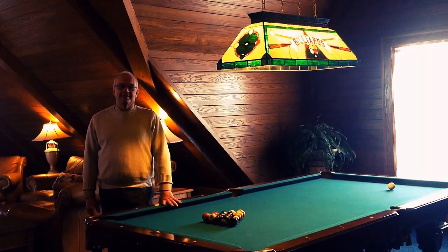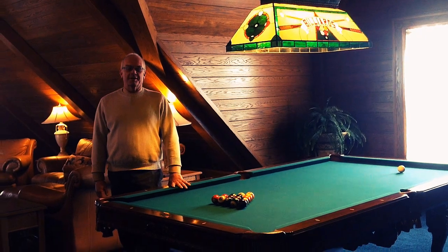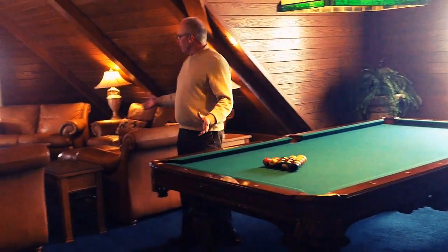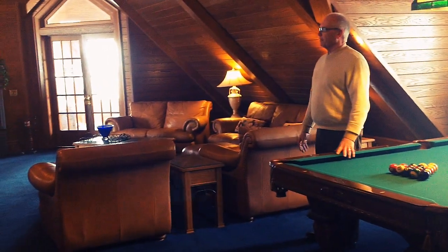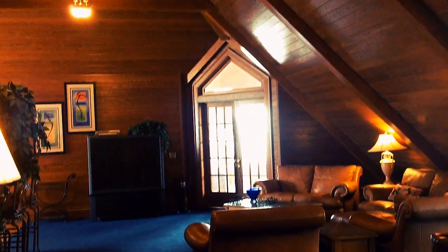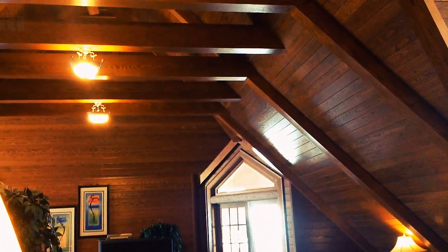And now let's take a look at the third floor for a modern yet equally elegant experience. I think you'll really enjoy it. Here's the perfect place to unwind after a long day at work. Game of pool, sit around and entertain, watch some TV, all in this, wow, breathtaking third floor loft.